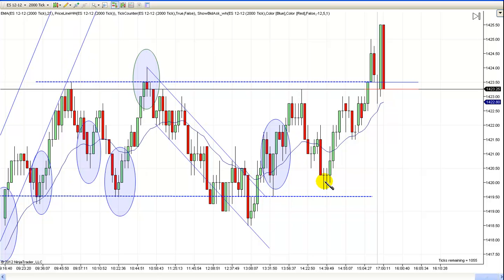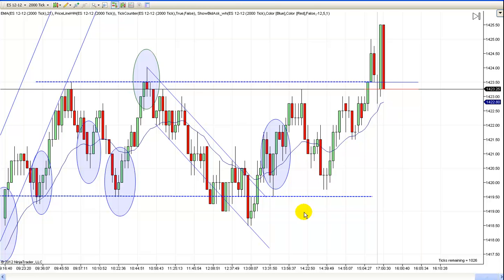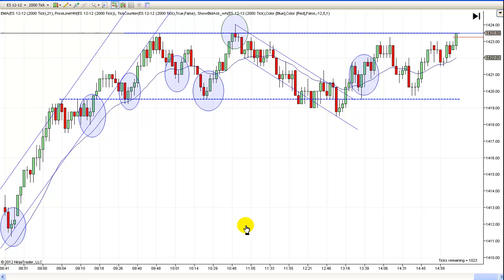Since you got this two-legged correction here, you've got to be thinking, if we go up, what led into that two-legged correction? That leg right there. So now you've got to be thinking about that. And look at that. That's exactly what you got. Notice there's no closes, and then it came back and it closed out the day right there. So that's why I'm always talking about two-legged moves and second entries, because the market moves in twos.